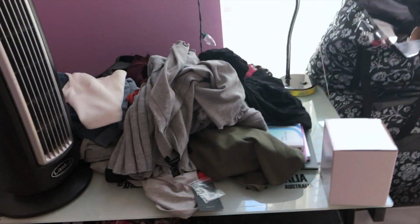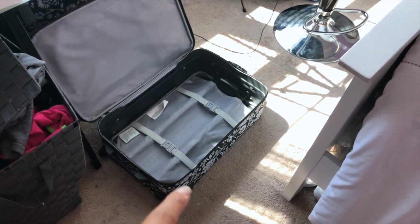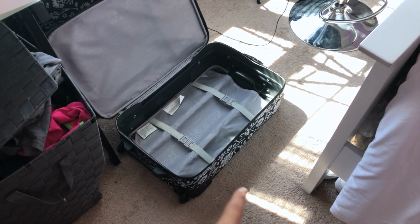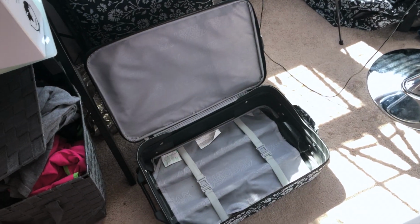I also have more clothes over here from Shein. And we're going to get it into that suitcase. So I think all my new tops and stuff will go in the little one. And then all my other stuff will go in the big suitcase. And we're going to do it that way. Okay, so I just kind of prop my suitcase up right here just to make it more convenient for me, so I can just fold and put it in there.